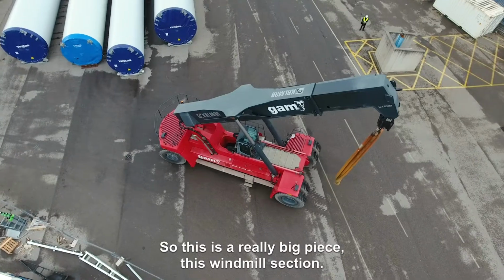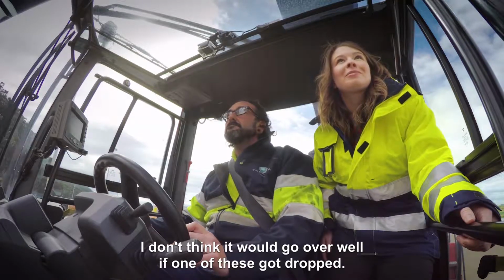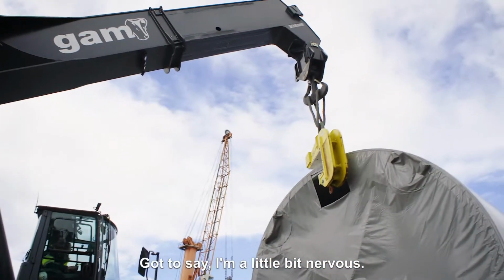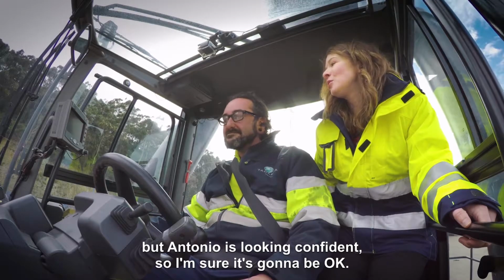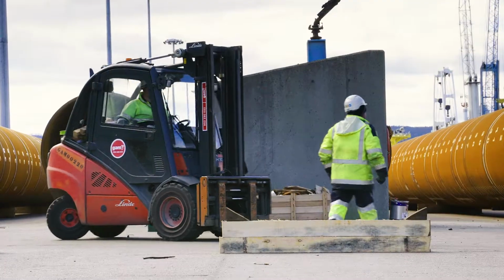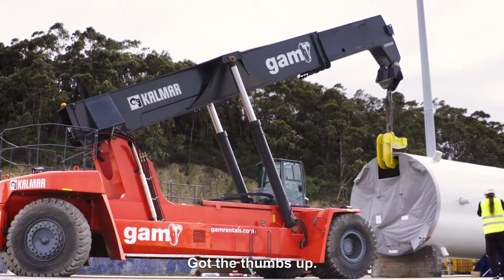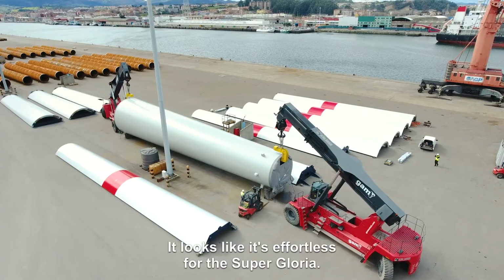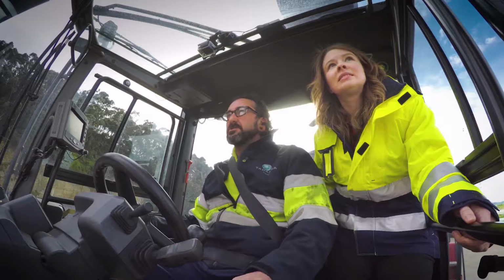So this is a really big piece, this windmill section. I don't think it would go over well if one of these got dropped. Got to say, I'm a little bit nervous. This seems like it's a really complicated process, but Antonio is looking confident, so I'm sure it's gonna be okay. Vamos arriba cuando quieras. Got the thumbs up. Oh my, it's lifting. It looks like it's effortless for the Super Gloria. Estoy cuando quieras.